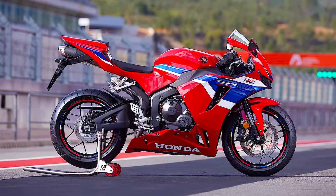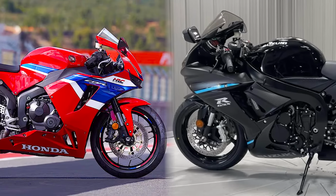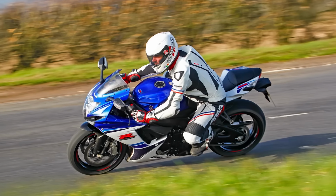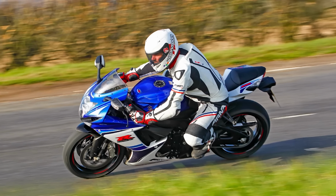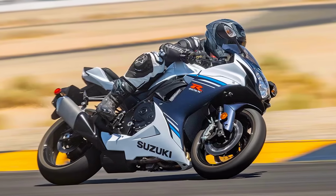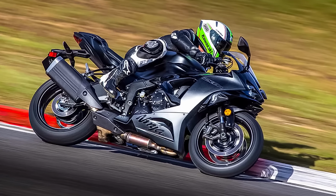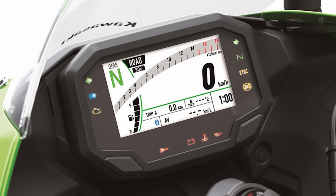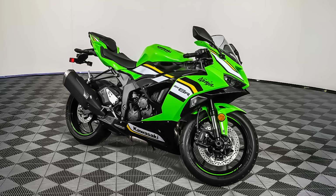The CBR600RR and the GSX-R600 are both being sold in the US as relics of an entirely different era. Just true blue 600cc sport bikes with limited tech or convenience features. I mean, the Gixxer doesn't even come with ABS, whereas the ZX-6R has adjustable traction control, quick shifter up and down, ABS, and a full color TFT. It just feels way more suited as a modern motorcycle.